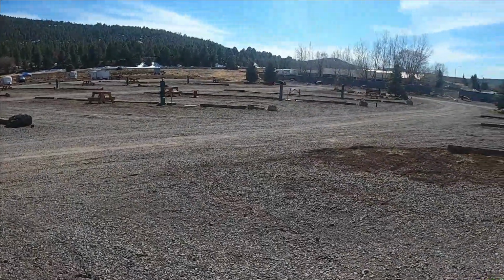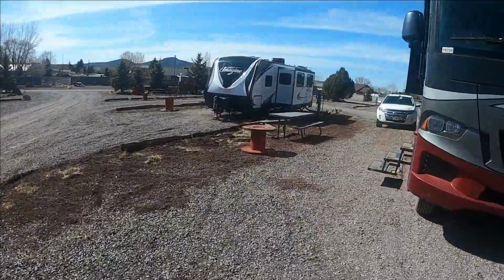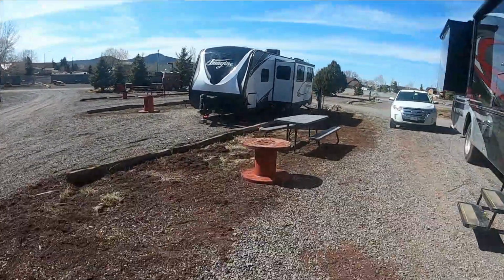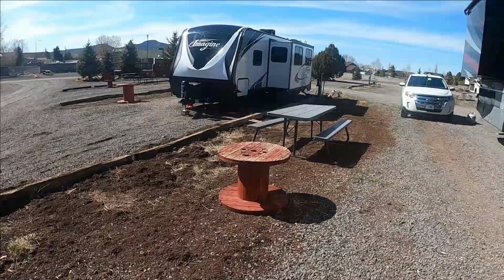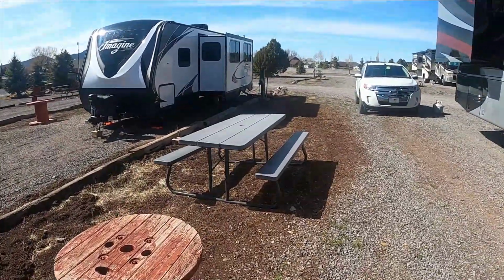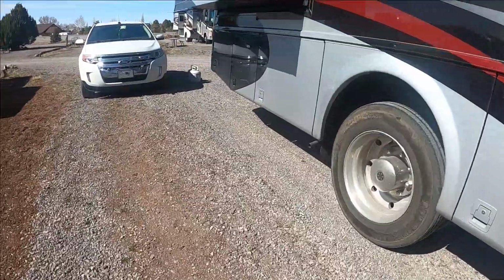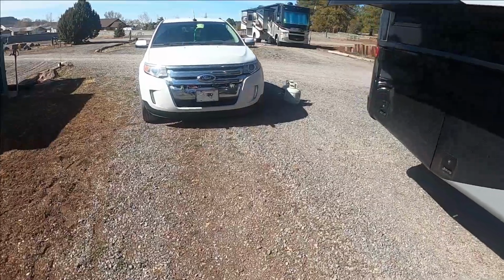And I don't know how good that'll show up on camera, but hopefully you can see the slope off of our site here. We had a very hard time getting leveled up. But they do put these little welding wire tables out here. That is for your grill. And then they've got picnic tables for your sitting. So that is pretty good. I mean, overall, not a bad site, just very unlevel, and that created a problem.